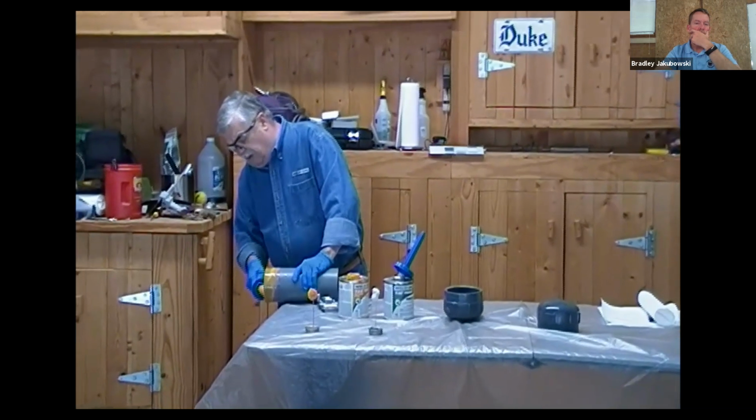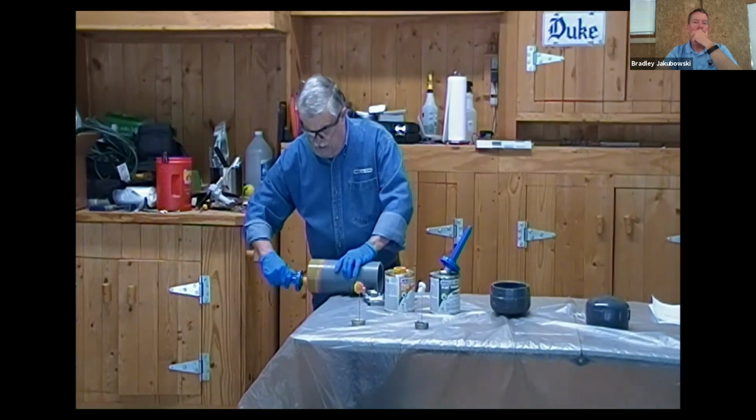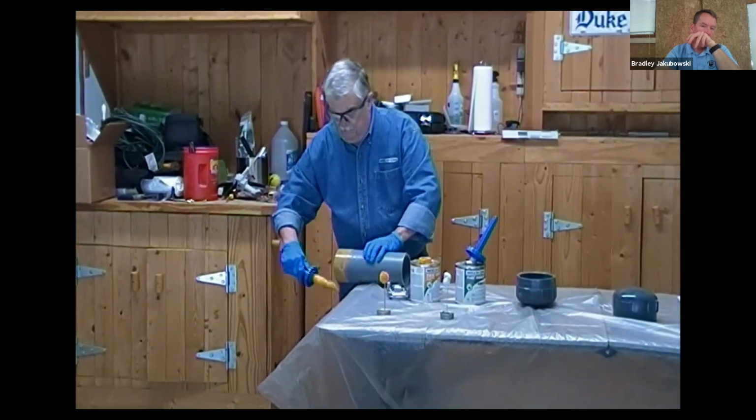Put cement on the end of the pipe. That is extra bonding area when it hits the fitting stop. Okay, I've got a good round even coating. I'm going to roll my pipe over. Make sure I've got the cement evenly distributed.